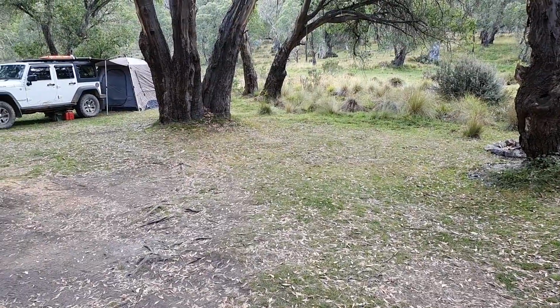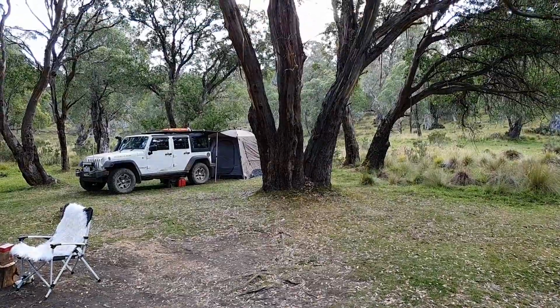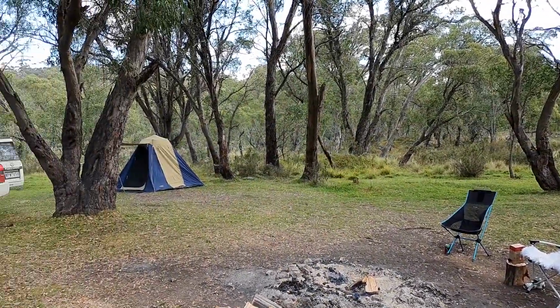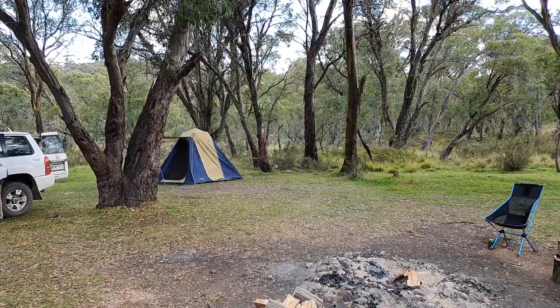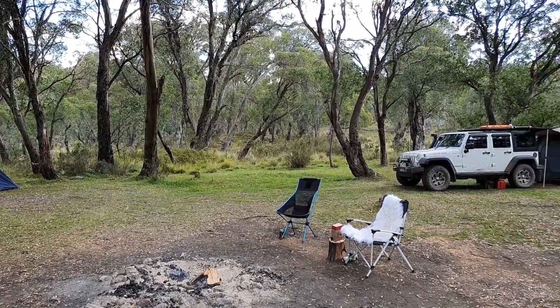Native Dog Flat campsite. Oops, keep going the wrong way on this. It's quite pleasant here underneath the tree canopy, and we have quite a pleasant fire.